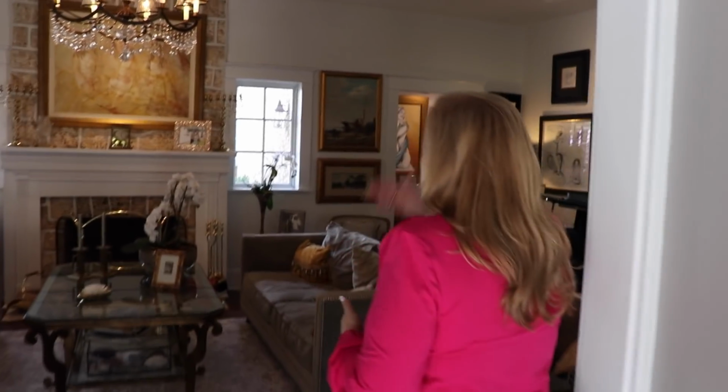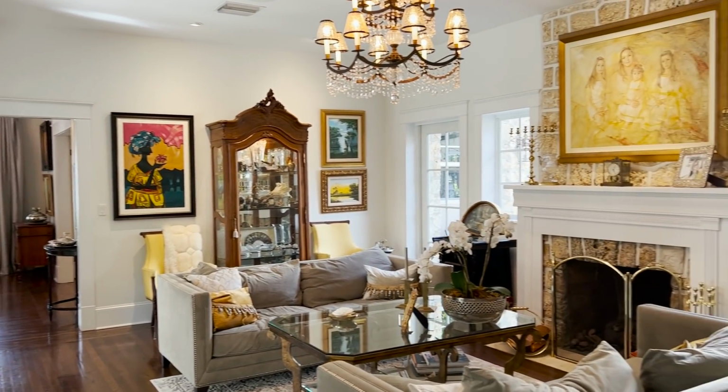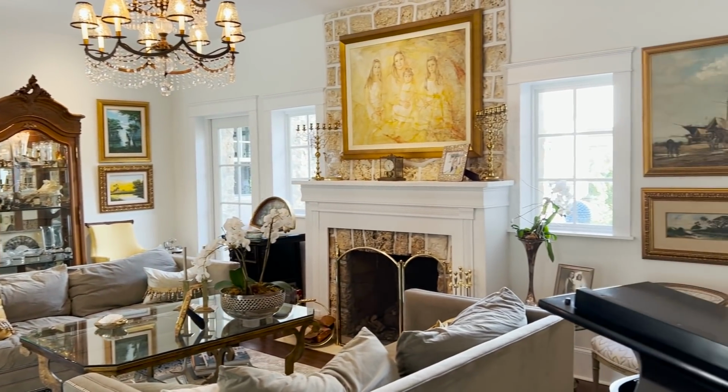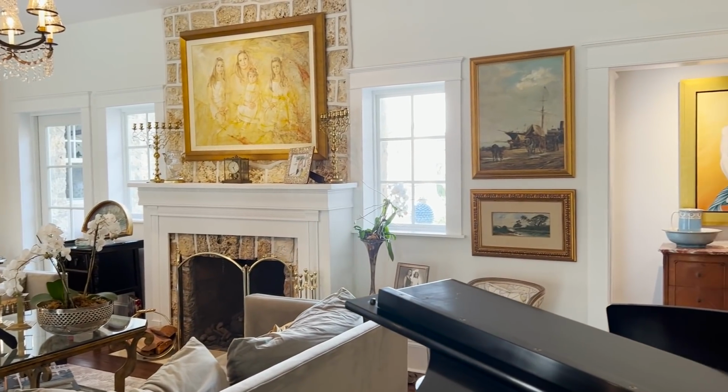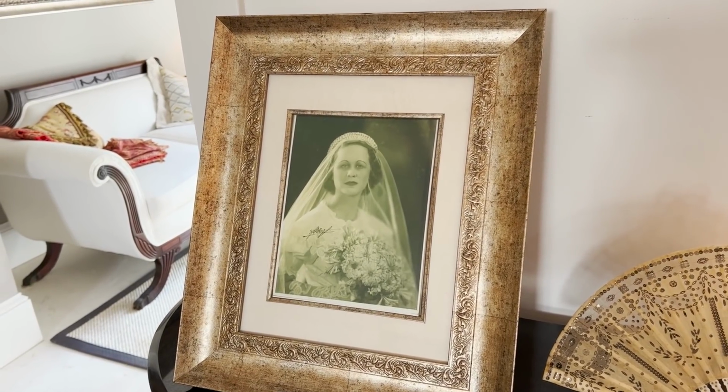So now we enter the living room, and the living room has the beautiful coral fireplace, and it's one of those grand rooms with the high ceilings, and we were able to really respect the architecture that was designed to create that sense of formality from the architect.